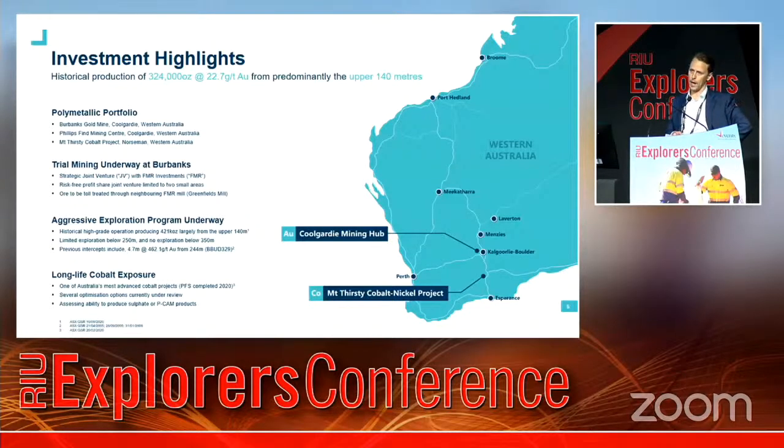The key point of differentiation for what the new team's going to do differently is exploration, and we have a very aggressive exploration program underway at the moment, recently announcing the recommencement of 6,500 metres of reverse circulation and diamond drilling at our Burbanks Gold Project. And as mentioned, we also have a long life cobalt asset, the Mount Thirsty Cobalt Project, which I'll again touch on later in today's presentation.